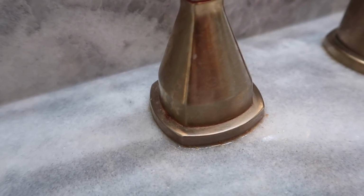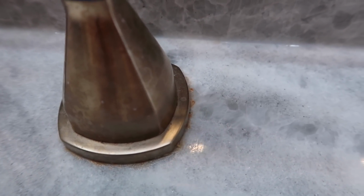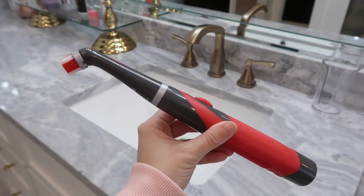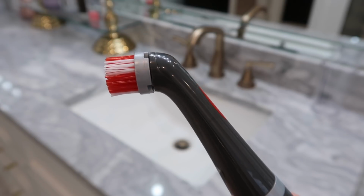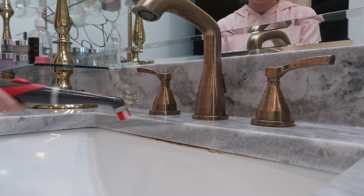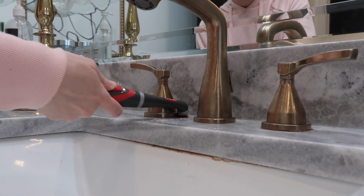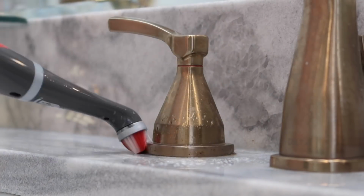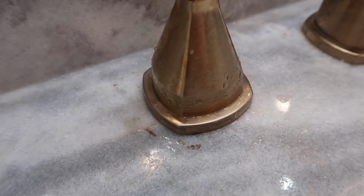I always have the hardest time keeping around my faucets and underneath my sink clean. I think it's because I wash my face every morning and night and I'm constantly slinging water everywhere, but I bought this tool off of Amazon. It's a little Rubbermaid spin brush, and at first I was kind of hesitant to buy it because I thought, why wouldn't I just use like a kid's electric toothbrush or something like that? But you guys, this thing is powerful and it works. You can use this for so many different areas of your house. You'll see me use it quite a bit throughout the video, but I highly recommend this thing. I will have it linked below. It did such a good job cleaning really hard to reach places.